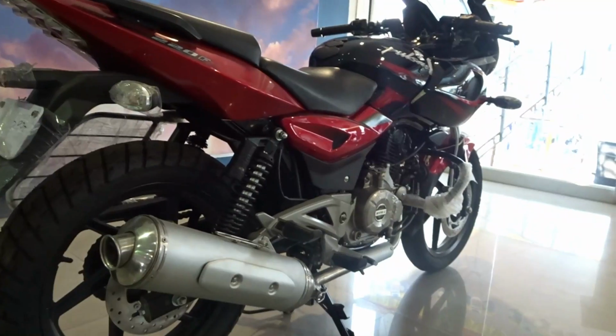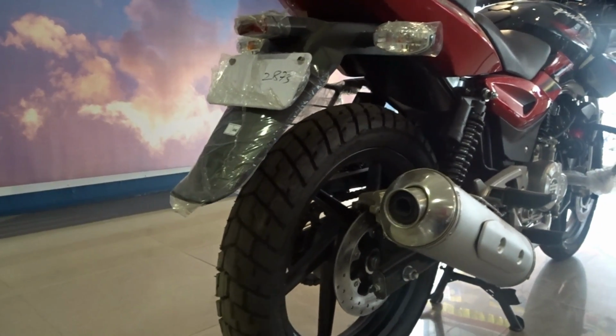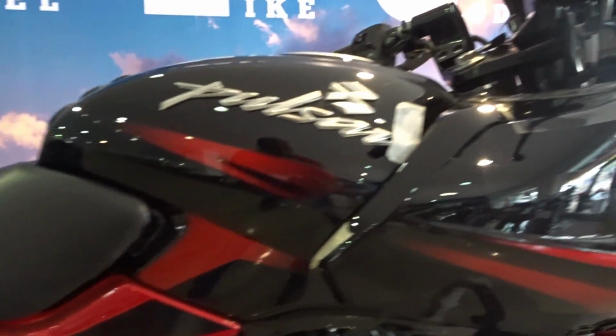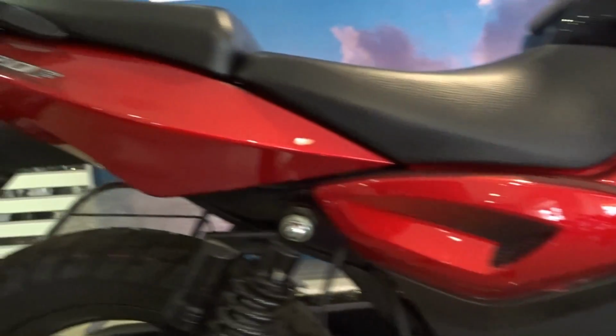Talking about the brakes, we get a 260mm disc up front and a 230mm disc at the rear. Brakes are good enough and offer adequate stopping power for a bike in its class. Talking about the suspension, we get telescopic forks with the anti-friction bush up front and nitrox gas charged shock absorbers at the rear. The suspension is not too stiff nor too soft. It offers a decent balance of comfort and performance.